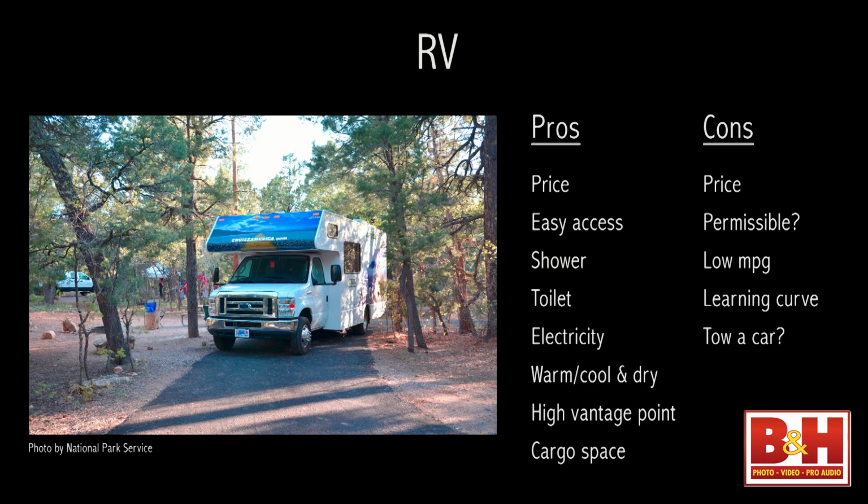Got to deal with the cons too. Low miles per gallon is a learning curve to driving an RV. It might not be the best option to rent one for a trip if you've never driven one before. Just focus on the photography.